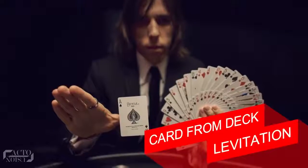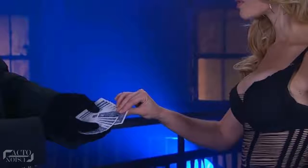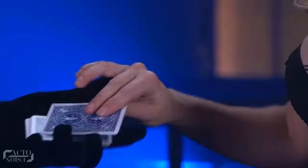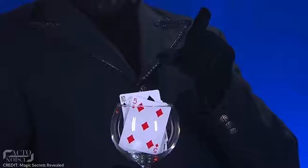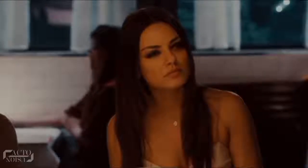At number 4, Card from Deck Levitation. It's almost impossible to know what the other person is thinking or watching, but not that hard for a magician. In this trick, the magician tells you to choose any card at random from the deck, and then places it back into the deck. He then places that deck of cards in a glass, and doing some magical gestures, the card pops out. And here's how the trick is done.